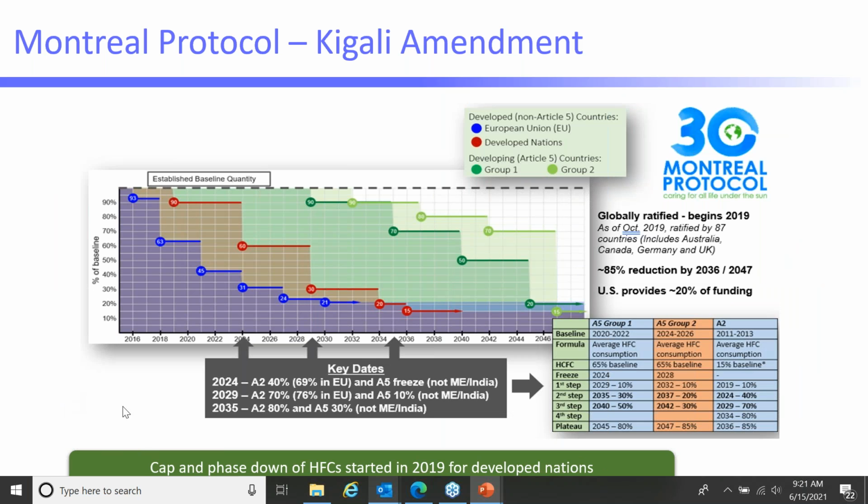Now, this slide gives an excellent illustration about the phasing down of HFCs, what's happening in the world. Now, in Montreal Protocol, we have two groups of countries. We have the A2 countries, or the developed countries. We call it non-Article 5 countries. That includes the European countries and developed countries such as USA, Japan, and Canada. And we have also the Article 5 countries under Montreal Protocol, which is the developing countries. And it has also two groups, Group 1 and Group 2.